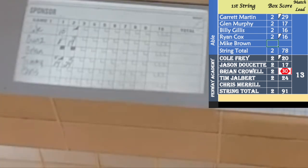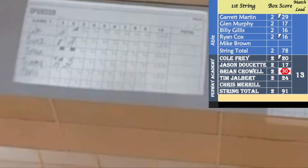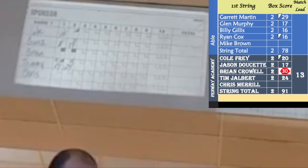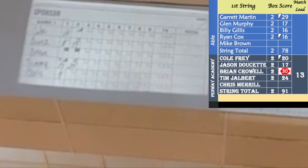Anchor bowlers Mike Brown and Chris Merrill. Merrill, one of 4 bowlers who made the top 32 during the singles competition earlier this week, a 2-time Easter Classic winner, finished 25th. Cole Frey 26th, and Garret Martin, the leadoff bowler, was 32nd. He was in that 3-way roll-off. Actually, he was one defeated by Donnie Cox and Glenn Hubbard.